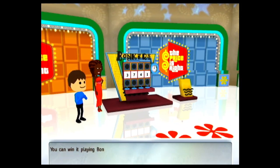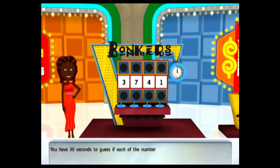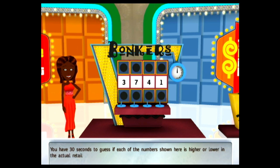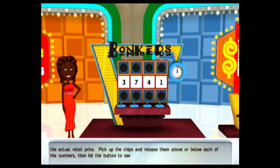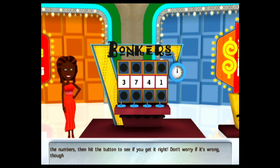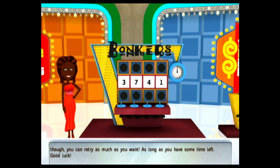You'll stay in one of Scotland's best hotels from the Intercontinental George Edinburgh. You can win it playing Bonkers. Okay, you've got 30 seconds to guess if each of the numbers shown here is higher or lower in the actual retail price. Pick up the chips and release them above or below each of the numbers. Then hit the button to see if you get it right. Don't worry if it's wrong, though. You can retry as much as you want as long as you have some time left. Good luck.